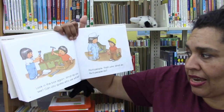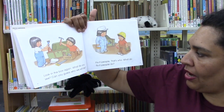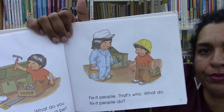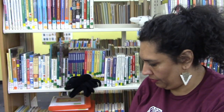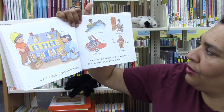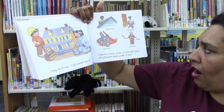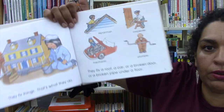Look at the box again. What will you see? Can you guess who we will be? Fix-it people, that is who. What do fix-it people do? They fix things, that's what they do. Repairman, mechanic, carpenter, plumber. They fix a roof, a car, or a broken door, or a broken pipe under a floor.